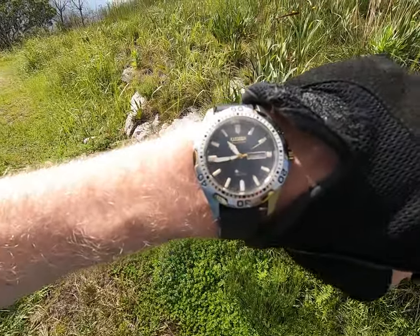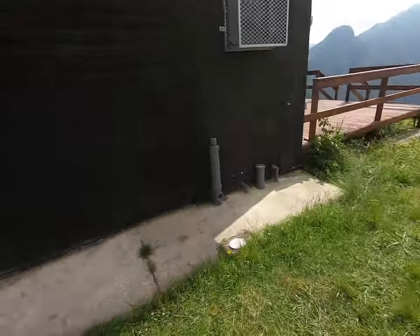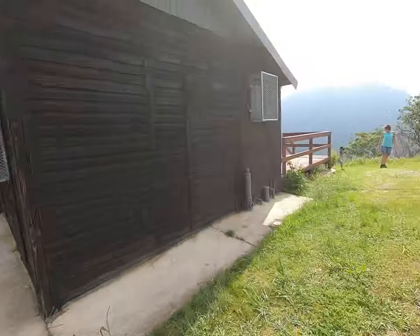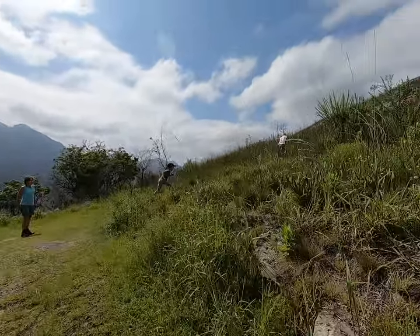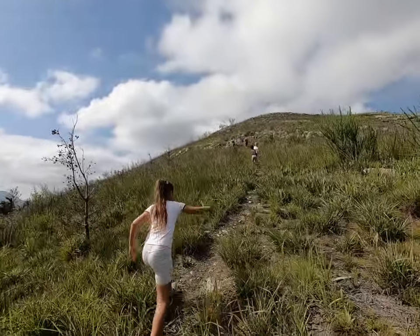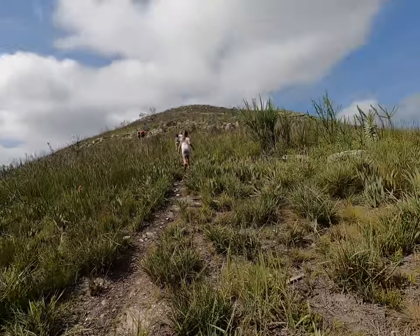It's about 10:45. Some of us are going to stay behind and have the rest of the picnic. And some others of us are going to go to the top of Tierkop. Liam, come on. Okay, let's go.